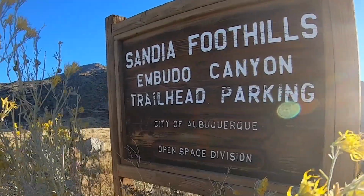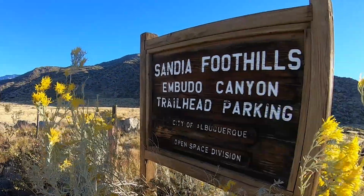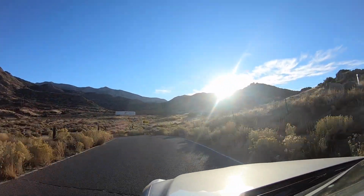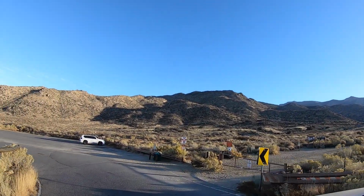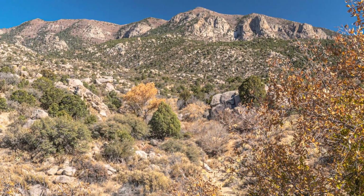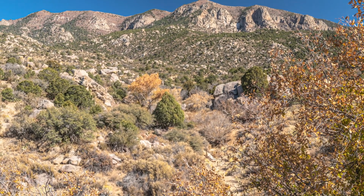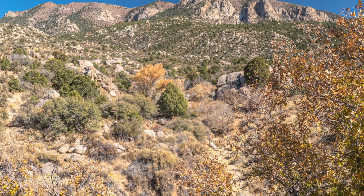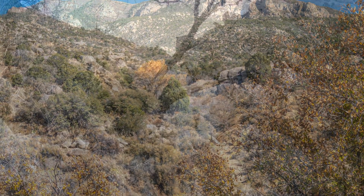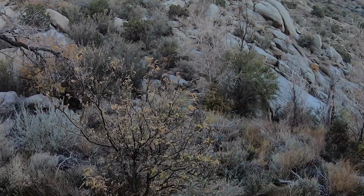The Embudo Canyon can be entered from the Embudo Trailhead at the end of Manal or at the east end of Indian School Road. Embudo in Spanish means funnel, and this canyon certainly fits the definition of a funnel. A large meadow basin drains into a very narrow canyon before it opens up again towards the trailhead.